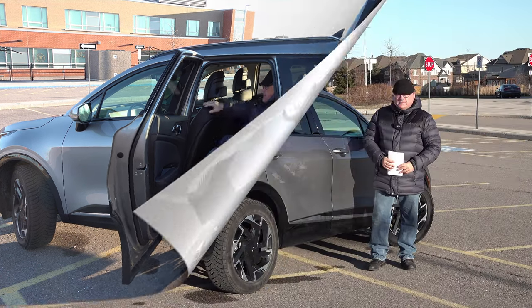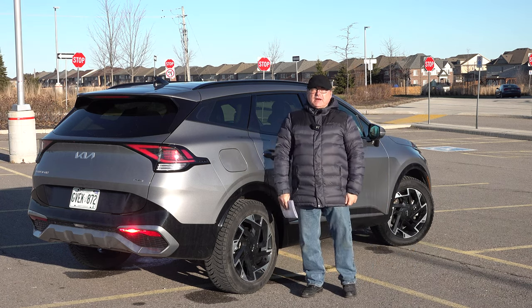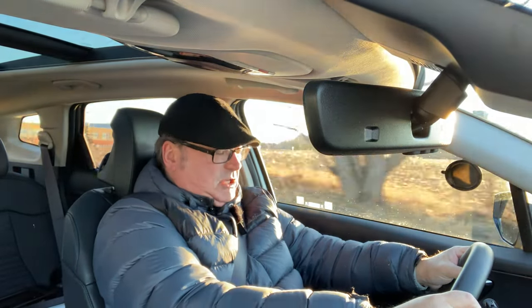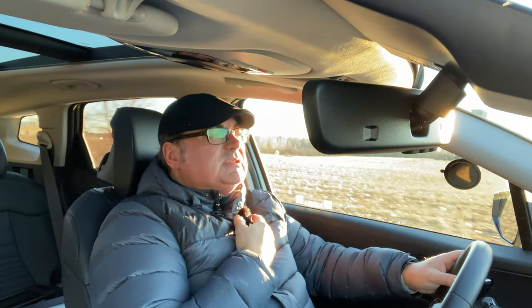Nice and easy. All right, now that we've seen the outside and the inside, let me take you for a quick drive and give some of my thoughts. All right, give us some quick driving thoughts of the 2023 Kia Sportage PHEV here. All in all, as I said, it is a really nice car.